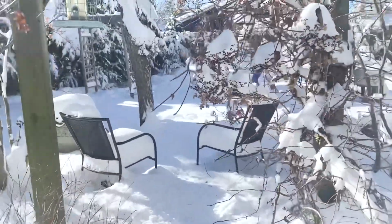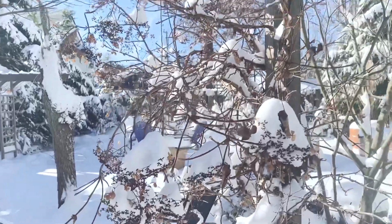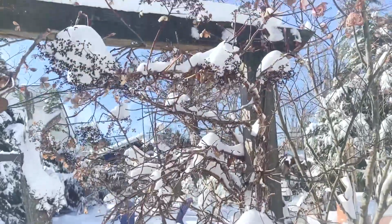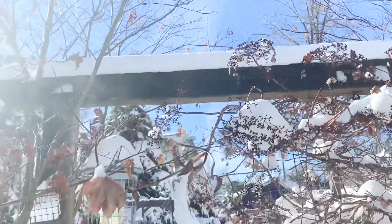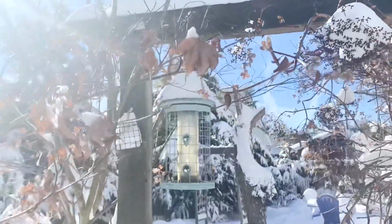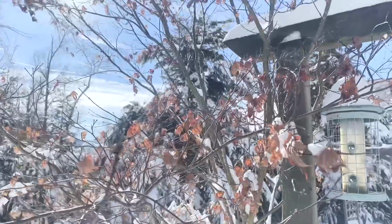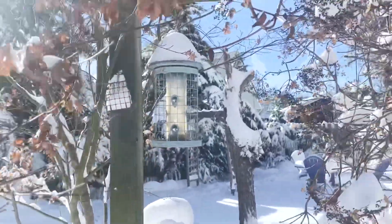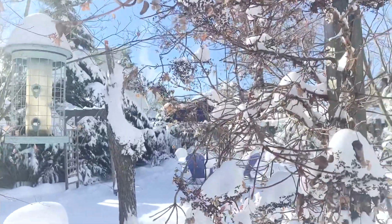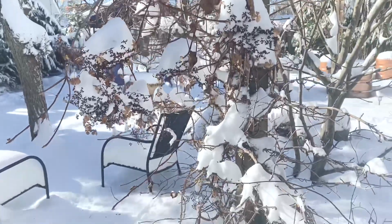See if we can get down the path without me making this camera jump too much. I'm trying to get in different areas where I can film for you so you can see it. This is the framework that used to hold the swing, but the carpenter bees ate the entire swing, so now it is just a framework for the climbing hydrangea, which is great because they're heavy, so you need something big. Looks like I need to clean and fill the bird feeder.